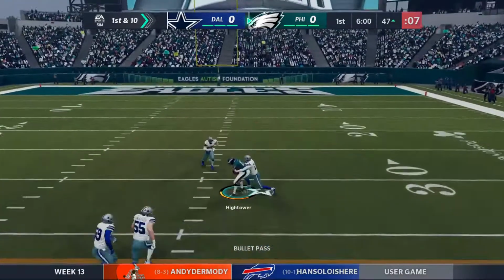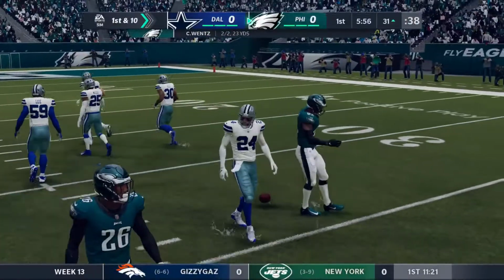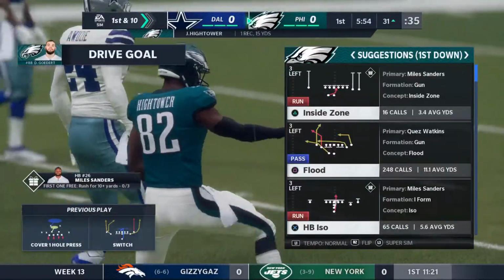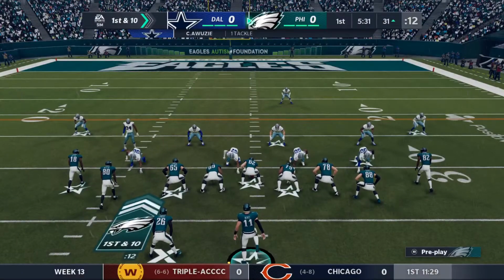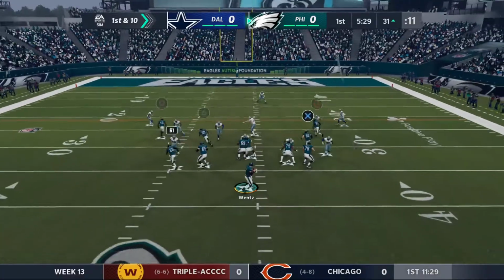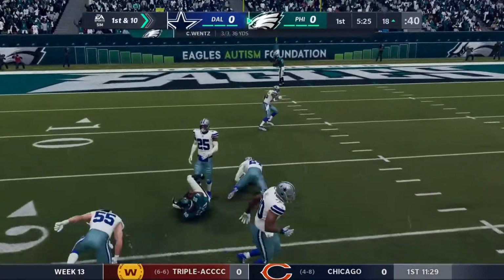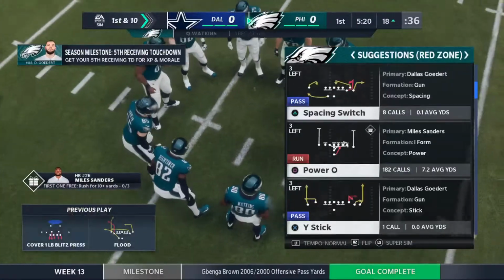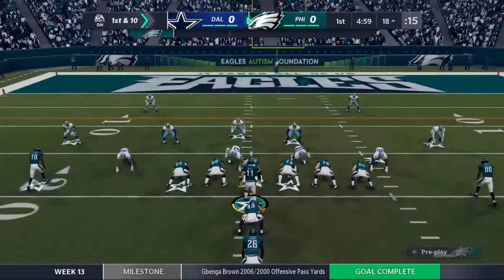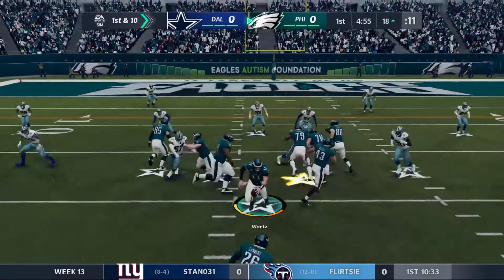Throwing on first is Wentz. That's caught. It's John Hightower. And past the 35, he'll be dropped a yard or 2 shy of the 30. Philadelphia picking up the first on a gain of 15. Wentz now on first down. Oh, he got position on him, and he pulls it in. Another nice gain, 13 yards that time, and another first down. That's another Eagles first down.